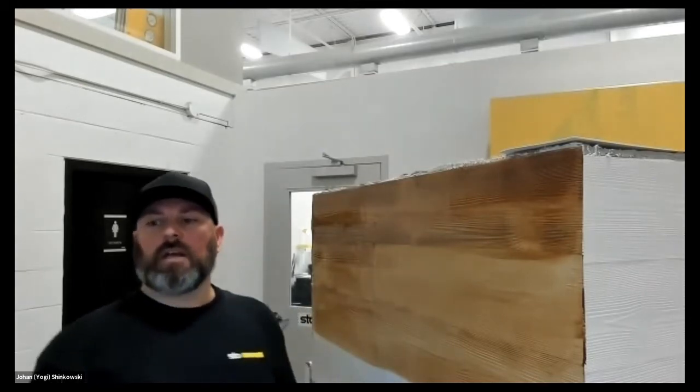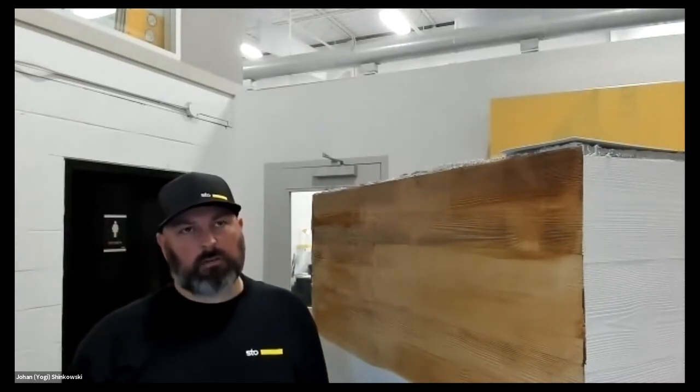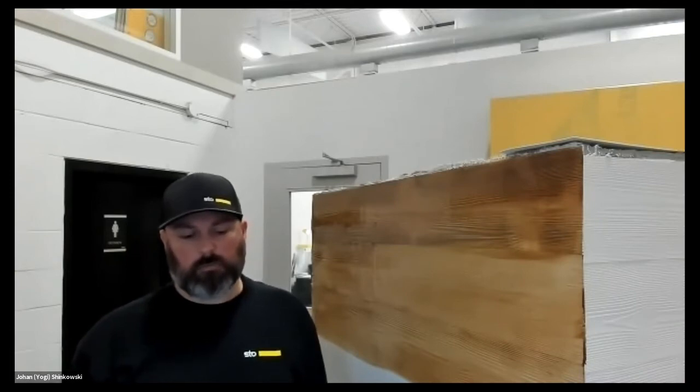Are there any exterior installations in the prairies currently that we can look at? There is none on the exterior yet. There is one on the interior of one of our contractors, and I believe one other spot. I'm not too sure where it is.